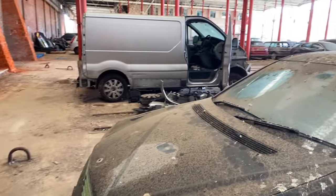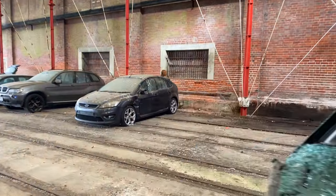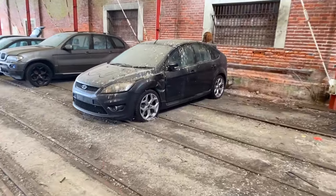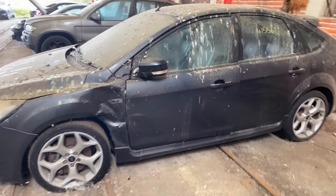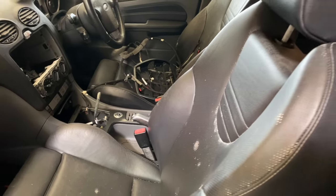This must have been either one big debt collecting business or, I don't know, a repairs garage. That's another ST. That is another Focus ST. That's a later one. Oh my God. And look at that one. That one's got full leather Recaro seats.